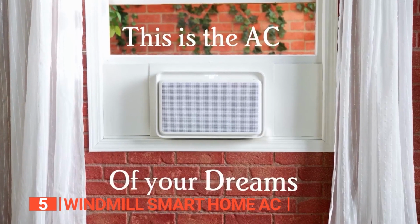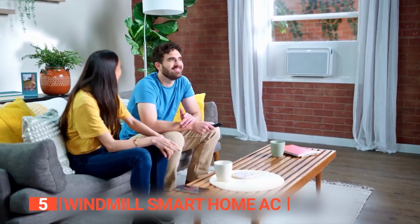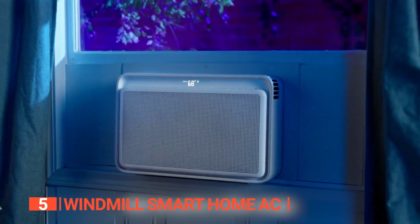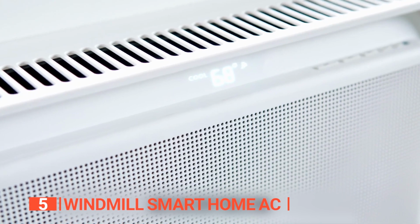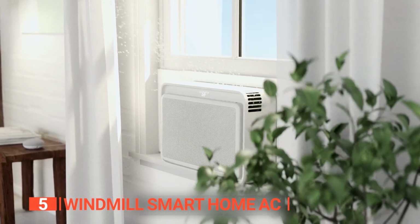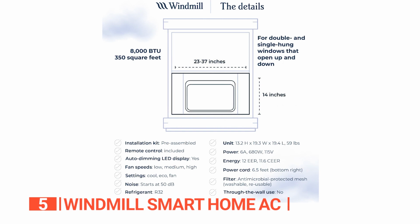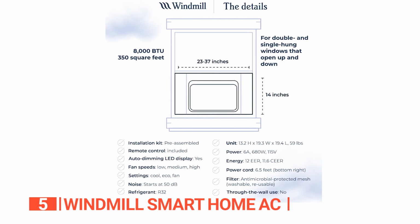With an 8,000 British thermal unit cooling capacity and 3 speed settings, you can keep your home feeling cool and comfortable even on the hottest, most humid days and nights. Plus, the auto-dimming LED display makes it easy to see what's going on inside while adjusting settings with our user-friendly electronic controls. This AC unit is perfect for smaller spaces that need spot cooling, like a cozy bedroom or living room. It can even cool rooms up to 600 square feet, including hard-to-cool areas like home office spaces.